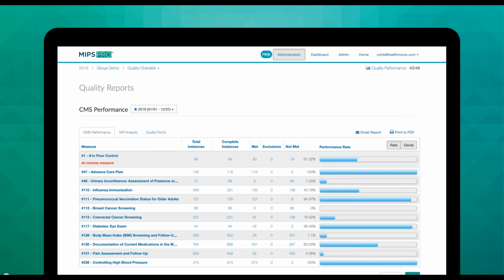So for example, if you're looking at measure number 48 and you notice you're performing really poorly in that measure when you thought you would have been doing a lot better, you can select those 64 patients that did not meet measure number 48 and identify what was missing in their documentation or what was missing when the patient was seen, so you can make an adjustment to your reporting here and get the higher score for that quality measure.